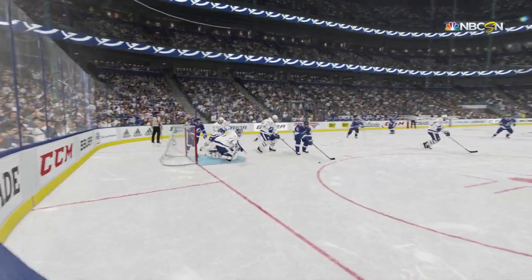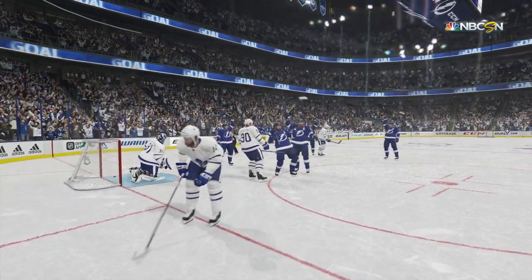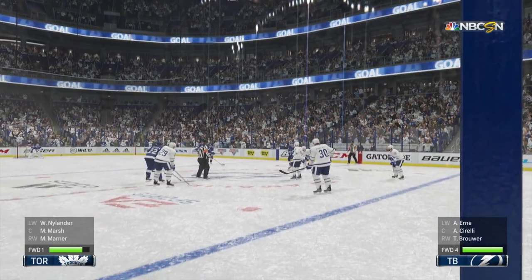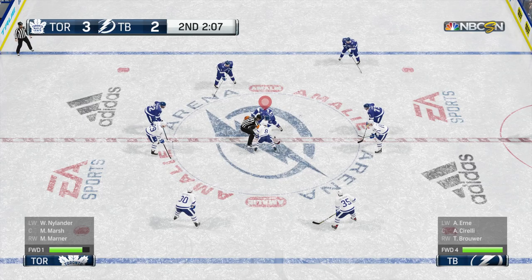On that snapshot, no way he's going to miss from the low slot. He made the right read. He just reacted too late. That left too much space for the forward to finish off. Tampa Bay's gotten an important goal here. They're back to within one and still a whole period ahead.